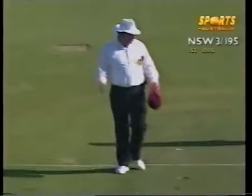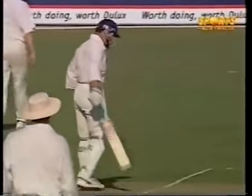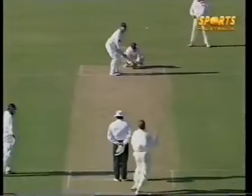Again, he's down the pitch. Again, it's 4 runs. Glorious shot from Michael Bevan. That's his 50. 107, 108 deliveries, and just a shade under 2 hours.